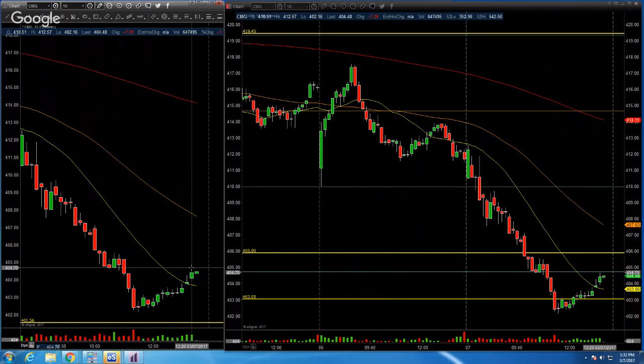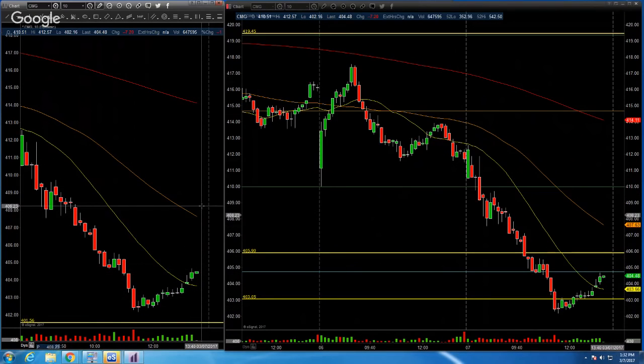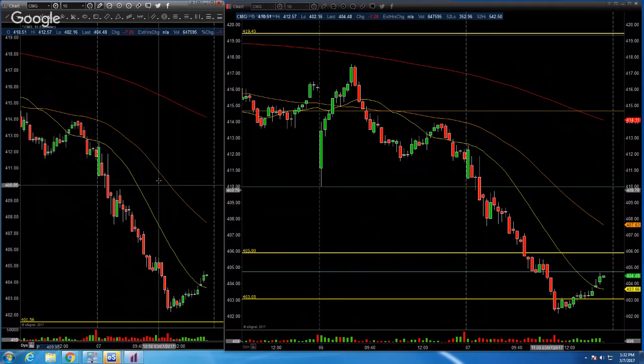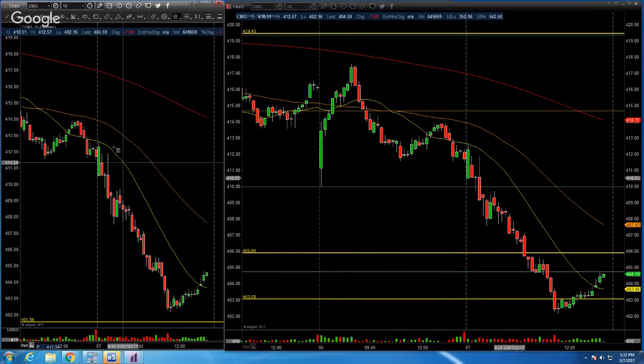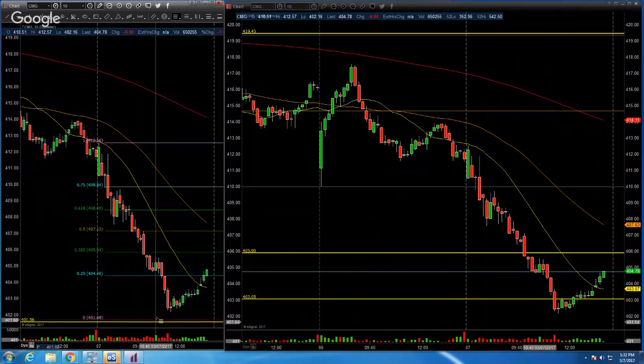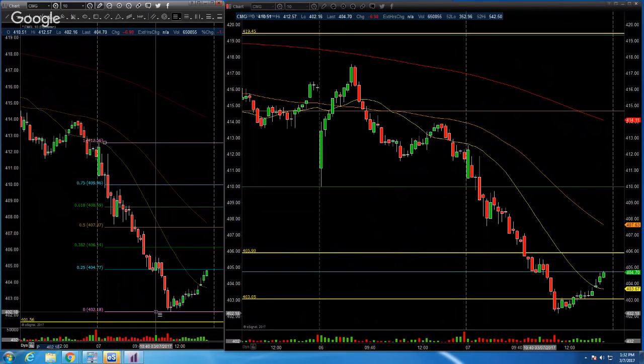If you're taking your money off the table, of course it's going to go higher, because they want you to chase it. They, the market makers, are like, holy crap, all these people are selling. What's going on? Yeah, there it goes. We've got to get people to chase it now. So if you held on to this trade, here we go, 404.70.